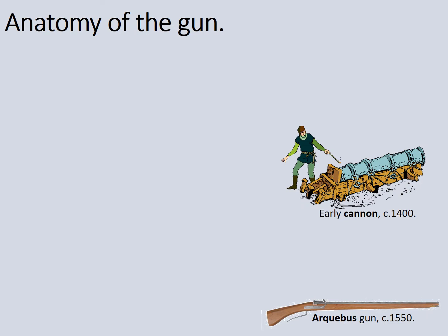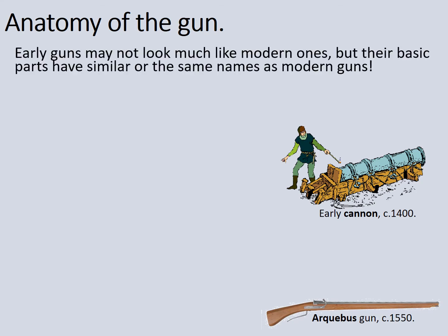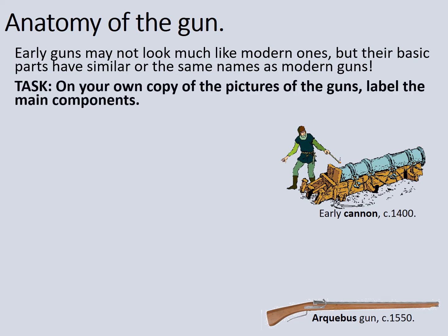Let's have a look at the anatomy of the gun. This part of the lesson is going to include some etymology as well. Early guns may not look much like modern ones, but their basic parts have similar or the same names as modern guns. Your task is, on your own copy of the pictures of the guns, label the main components.